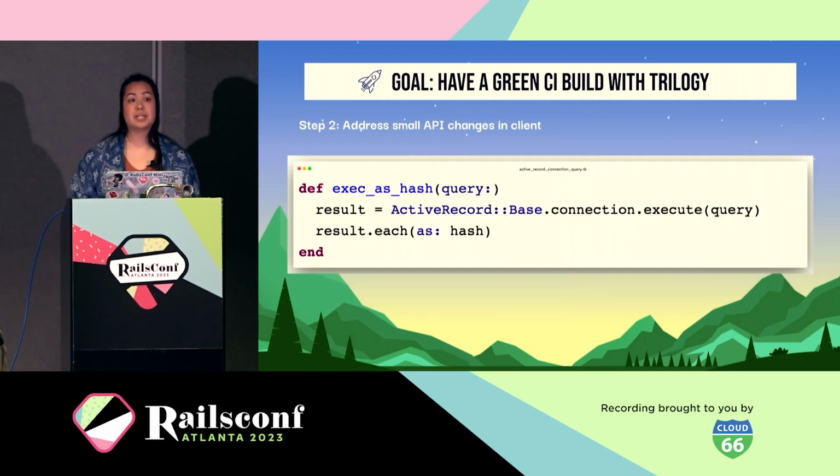The next step is to address differences in the API when working directly with the database client or client results. Most of the time, we go through Active Record APIs when dealing with the database, so it should be relatively uncommon to need to interact with the client directly. However, if there are any places where you are interacting with the client, you'll need to watch out for some small API changes. Here's an example.